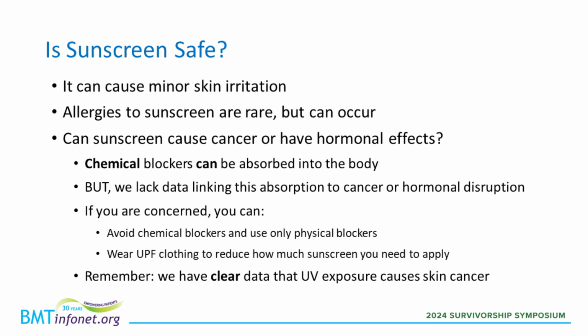And I do always get asked, is sunscreen safe? It can sometimes cause minor skin irritation. Allergies to sunscreen are rare but can occur.